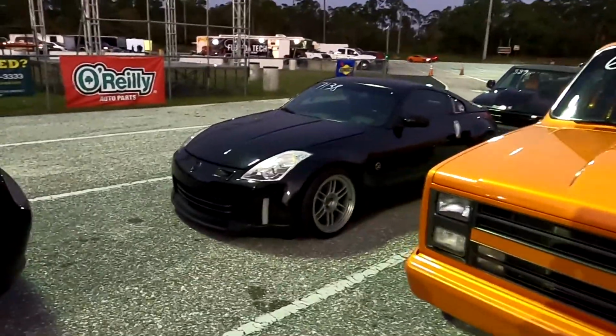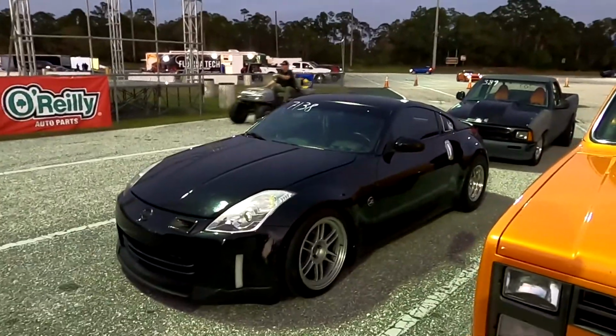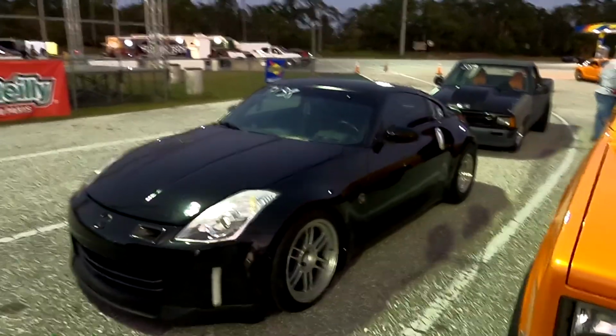All right, guys, so we are in the lanes. We got Miguel's car here. It's only me and him, unfortunately, so we're doing one and one just to give you guys the best possible footage that we can get.